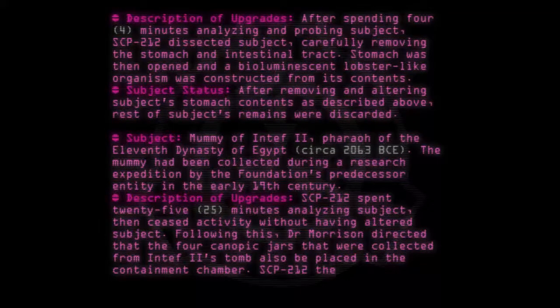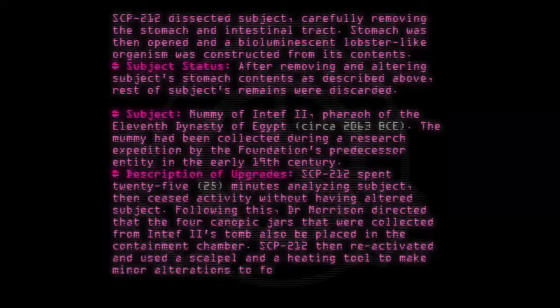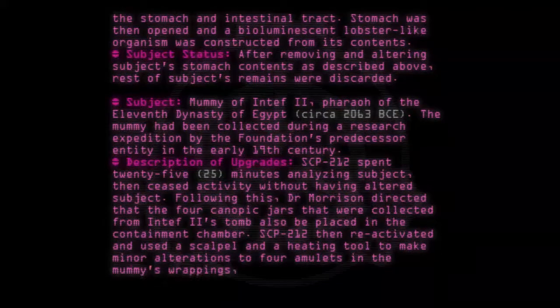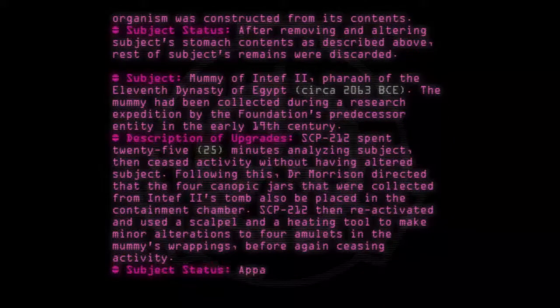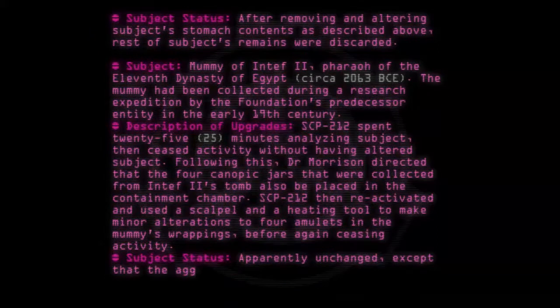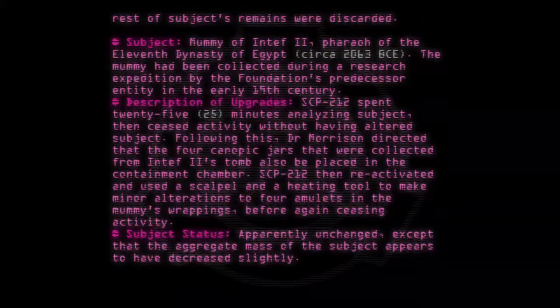SCP-212 then reactivated and used a scalpel and a heating tool to make minor alterations to four amulets in the mummy's wrappings, before again ceasing activity. Subject status. Apparently unchanged, except that the aggregate mass of the subject appears to have decreased slightly.